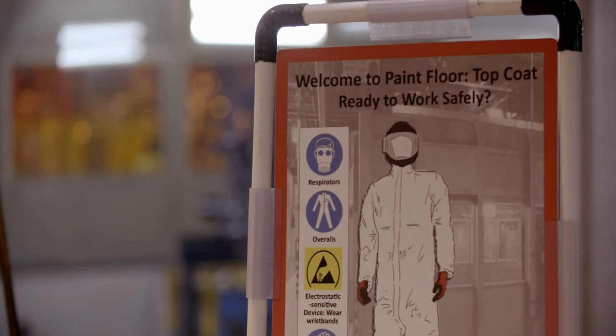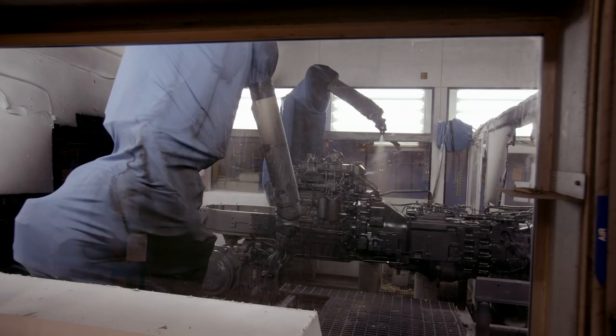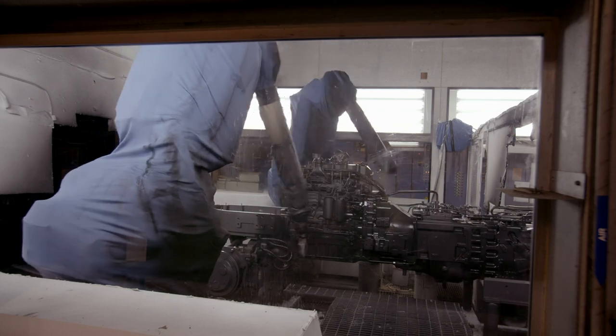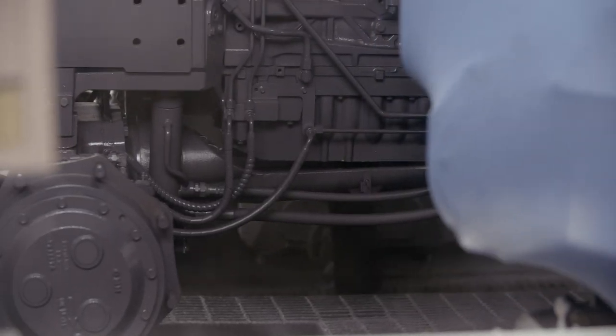Once the primer is on, it's time for the top coat. Well, the primer is where all your rust protection and protection for all the working parts are. And really, the top coat is more aesthetic and also the UV protection for the primer. It's actually grey, even though it looks black. It is New Holland grey.